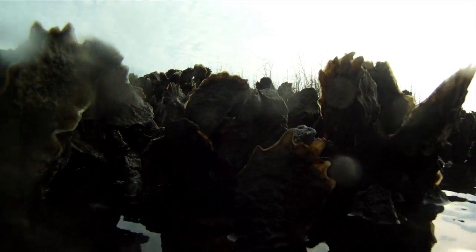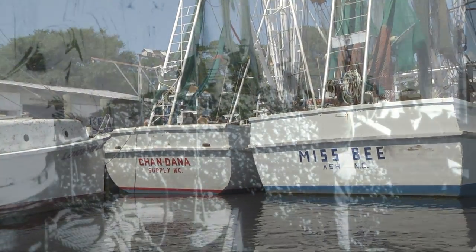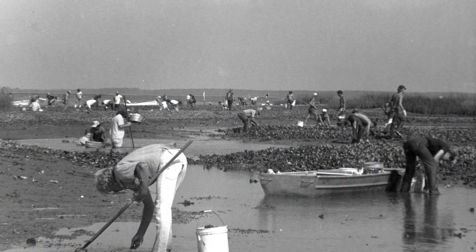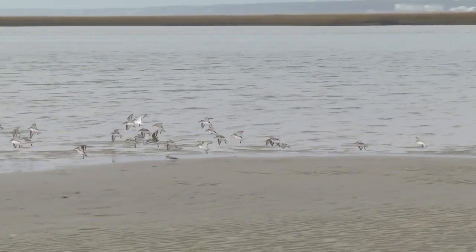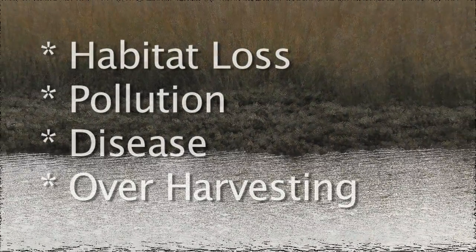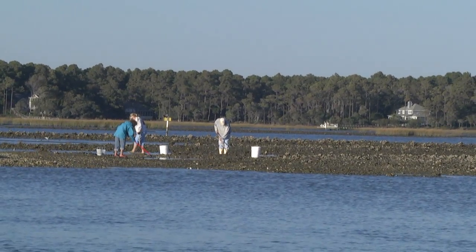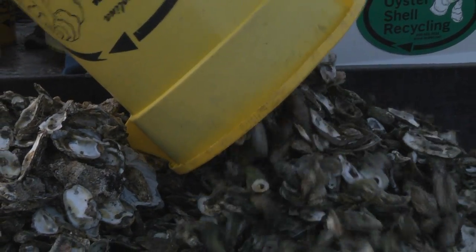Oysters are good for the environment and the economy, and that's the problem. In the early 1900s, the oyster fishery was the largest in the state. Today, it's 1/10 of that. The oyster population has dropped 90% due to habitat loss, pollution, disease, and overharvesting. But it is coming back, and you can help by recycling your oyster and other shells.